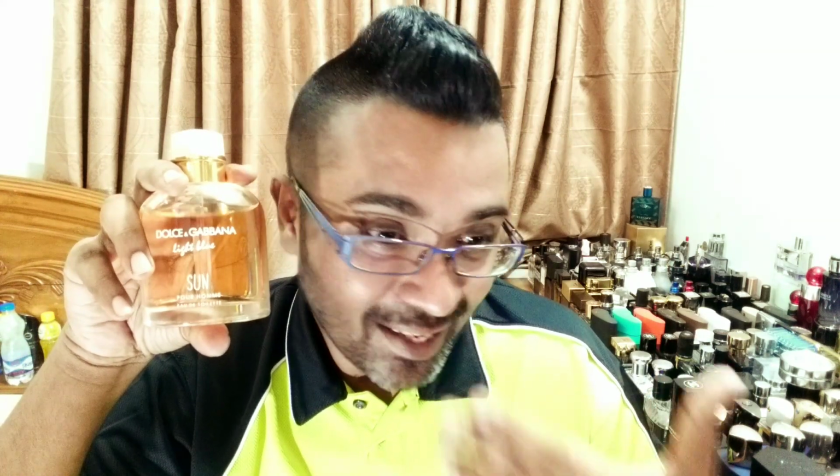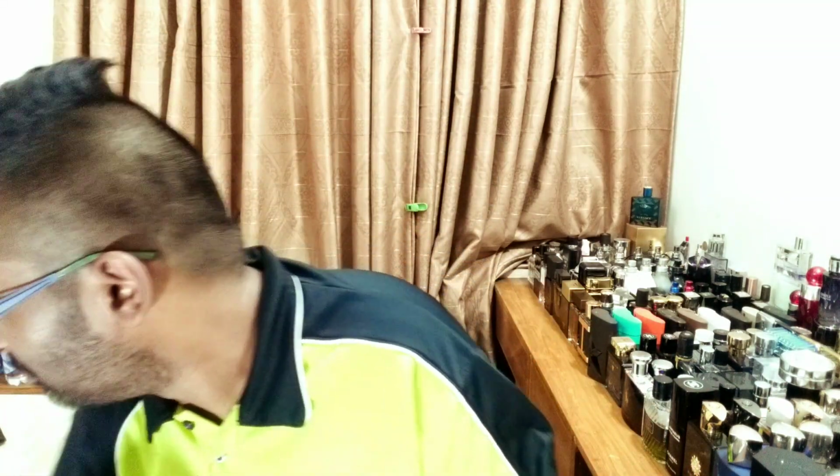As Steven said, I keep giving his reference because his review is the one I really loved and bought this for. He said it gives you a holiday vibe, and that's exactly what I feel about this. That coconut, it's not as pronounced as many other fragrances. Let me show you. That's why I brought the other fragrances.